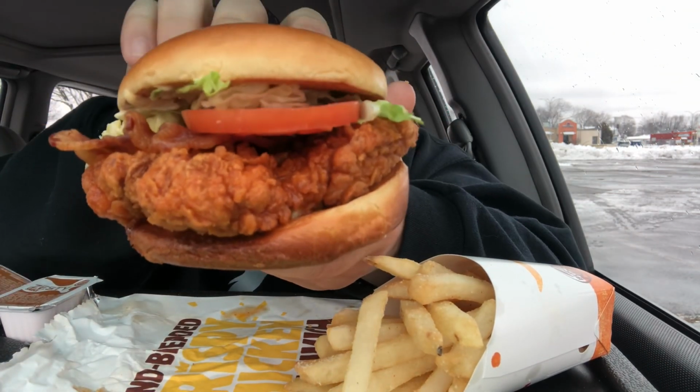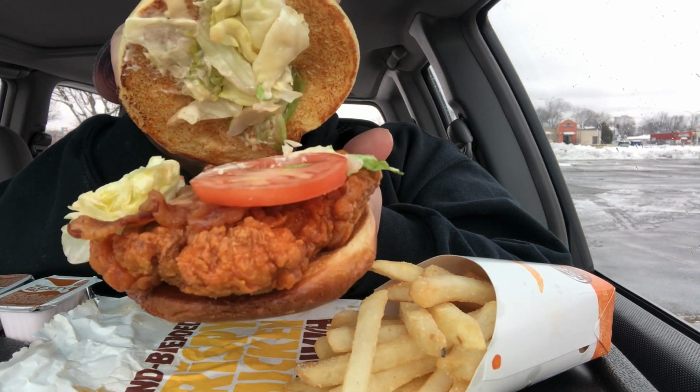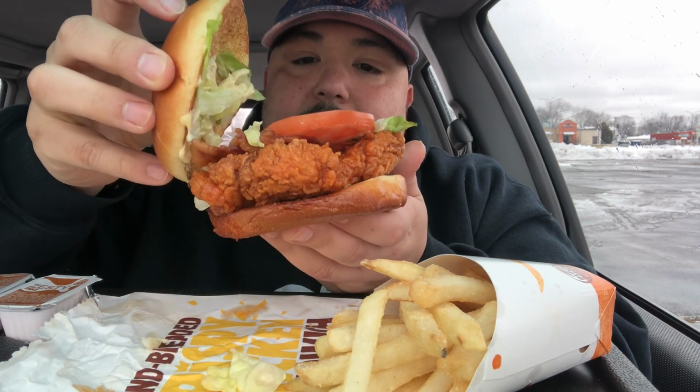Here we go. The only thing I don't like though is that they only gave me one tomato. I mean, you got to get at least two tomatoes. And then also that savory sauce, they didn't give me any of it. So like barely any.